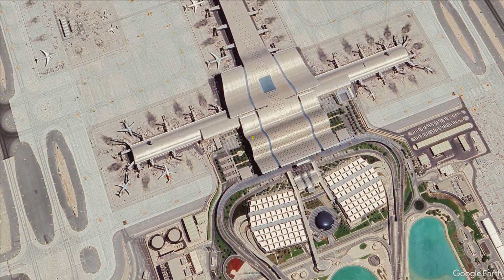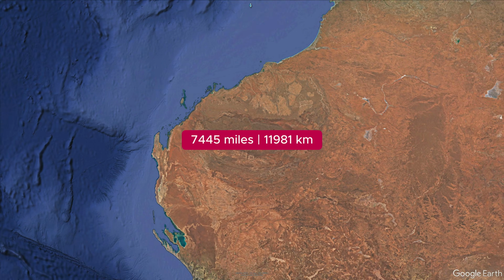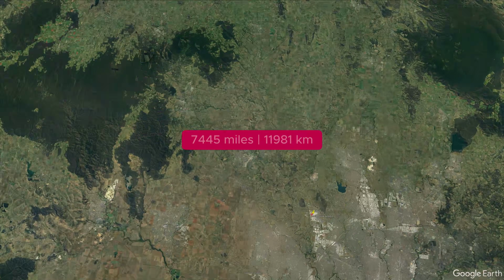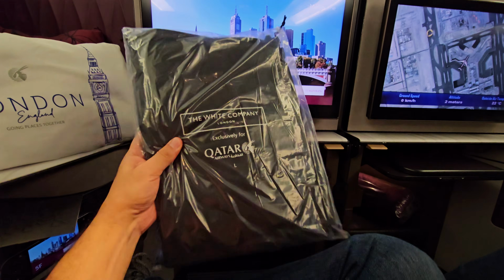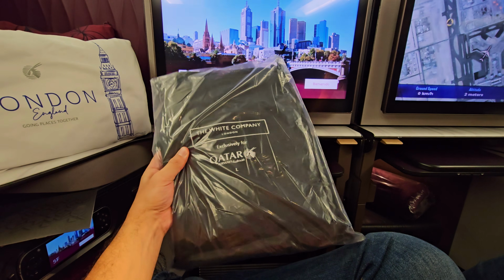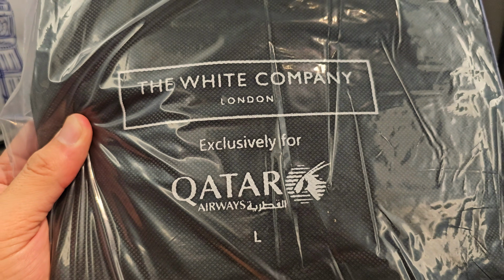QR904 to Melbourne departs Doha at 20:50 at night, covering a staggering 7,445 miles, arriving at 18:25 the next day. Let's just hope I get some sleep, so it's lucky that the cabin crew is dishing out some complimentary pyjamas, size large.